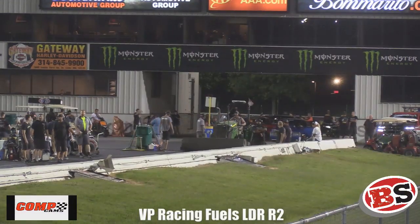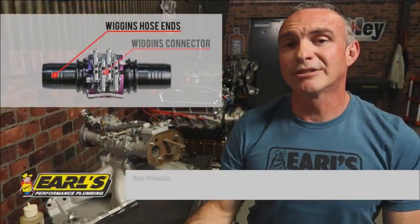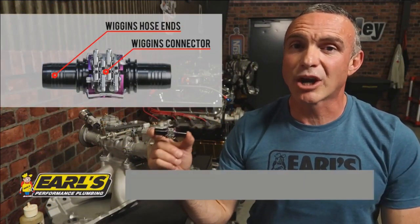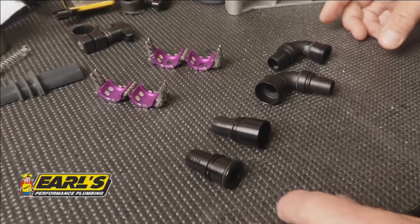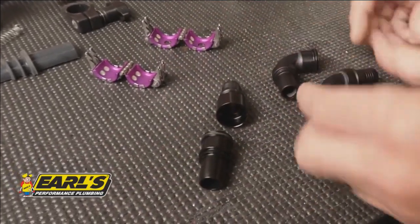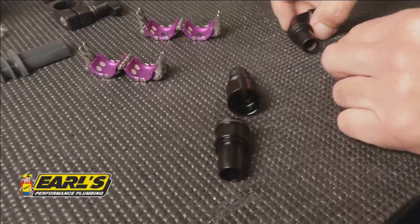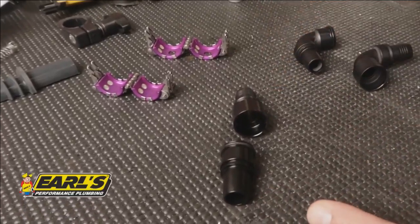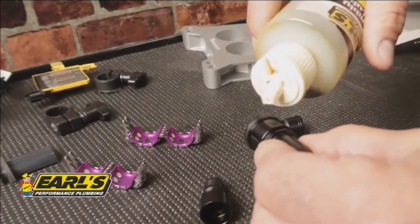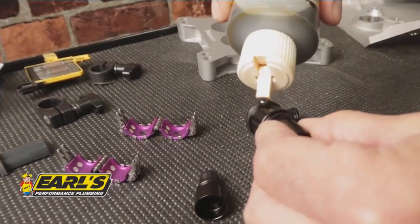Today I'm going to show you our Wiggins hose end connectors. Because they're tool free, they're a great way to couple two lines together that need a quick disconnect. Let me show you how they work. These hose ends are available in many sizes and angles. They have male and female ends on them, so make sure you get a matching pair. I've got some 90-degree samples here and some straight as well. Basically, as you can see, it's got an O-ring here, and we're going to go ahead and lube it to see the actual coupling action.